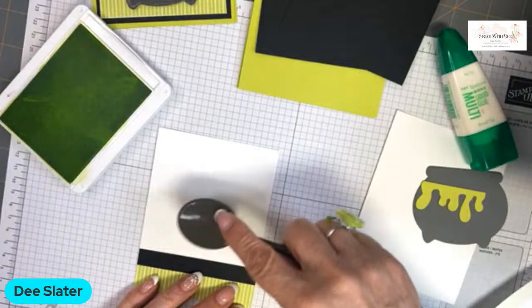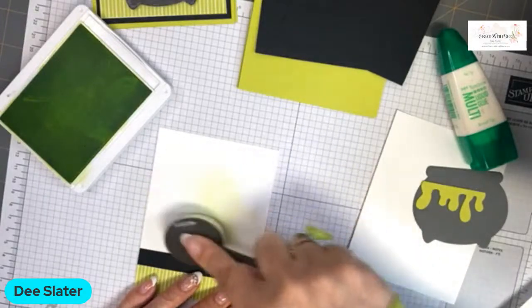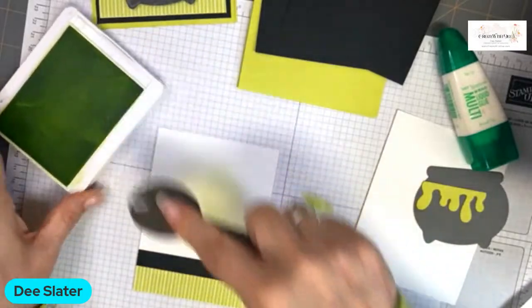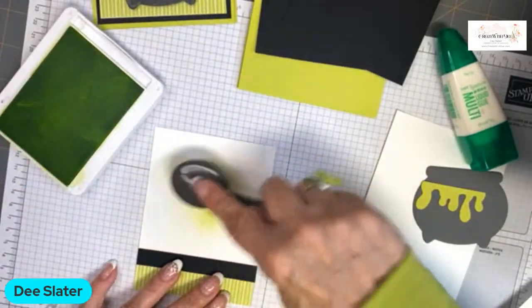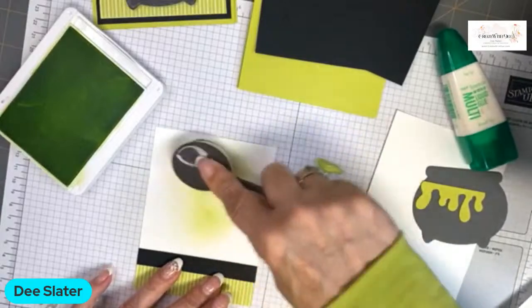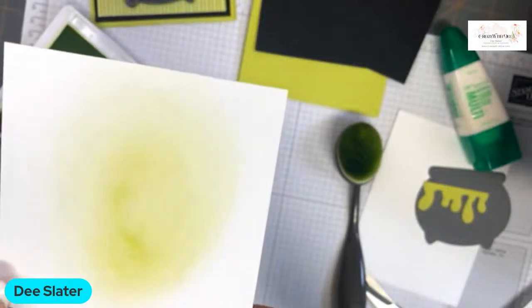I'm going to stay right here in the middle. I'm going to start with a light pressure, and then you can always add a little more pressure. And I'll get a little more ink on that. Again, just do this to have that kind of look. Kind of show you what that looks like.